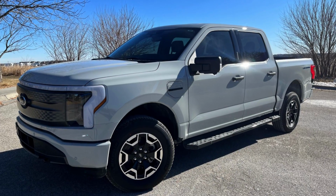So after owning several regular pickup trucks and now making the change to the Ford Lightning, me personally, I would not switch back. Again, it took a while to get used to driving an electric truck, but I absolutely love it for all the reasons I just talked about. So if you fall in that camp, the Ford Lightning is probably a great EV, and there's all these new electric trucks coming out soon.